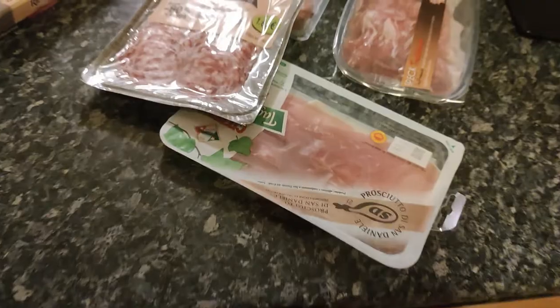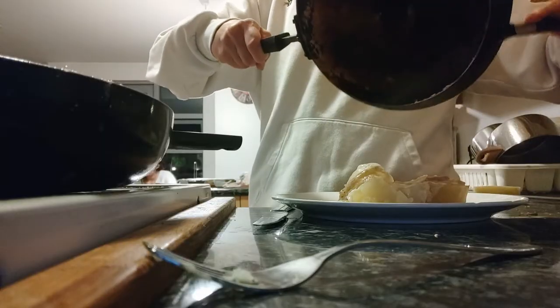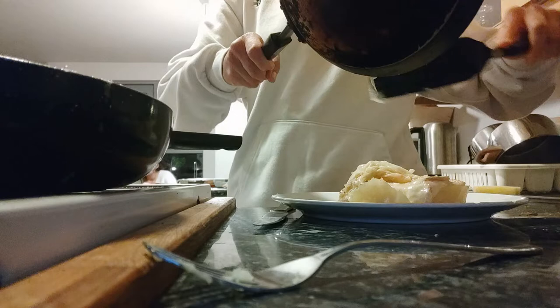So Maud got the visit of her family and they kindly brought us back from France some French cheese called raclette. Usually we cook this with a specific machine we have back in France, but here we just use a pan.